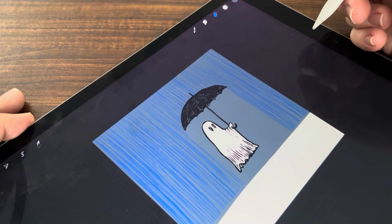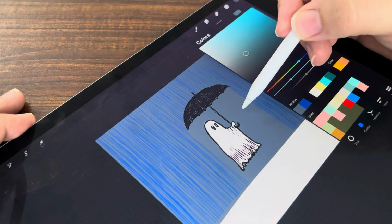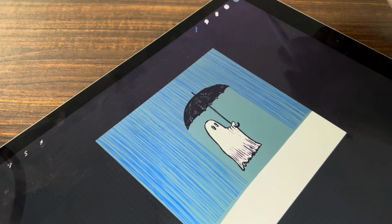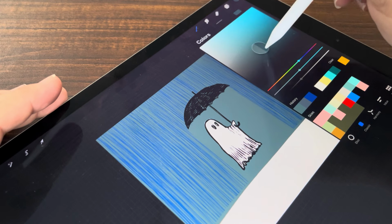So, now, if I don't like this color, which I'm not really keen on, I think it needs to go more green. There we go. This is the raindrops, right? Maybe this could be... I kind of like the gradient in the background here. Can I do a gradient? I can do a gradient. There's a gradient tool, I think.